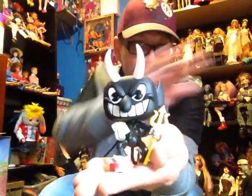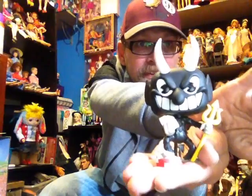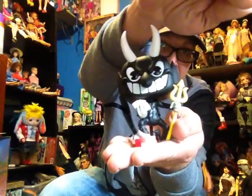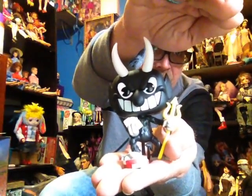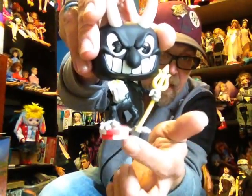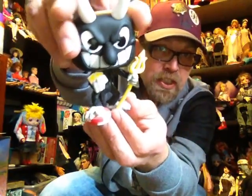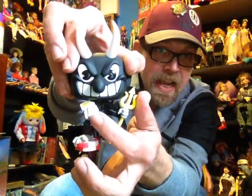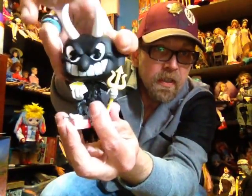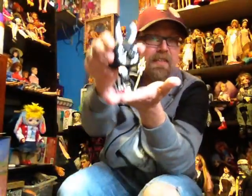I did get the Cuphead Devil. I got him at GameStop. I saw that they had him, and I was like, okay, I haven't seen him anywhere else, I'm going to go ahead and get him. He's got chips down here, like gambling chips, and cards in his hand. I thought he was really cute. His head does move, but nothing else. But, you know, cute little shelf person to hang out with me.